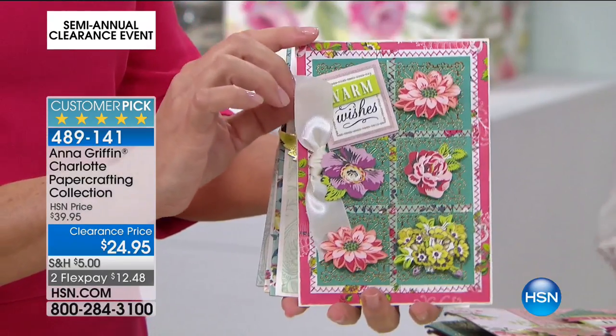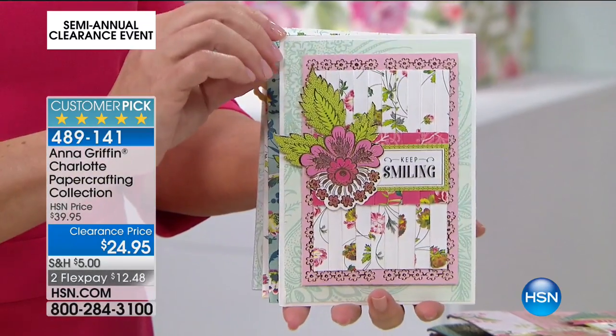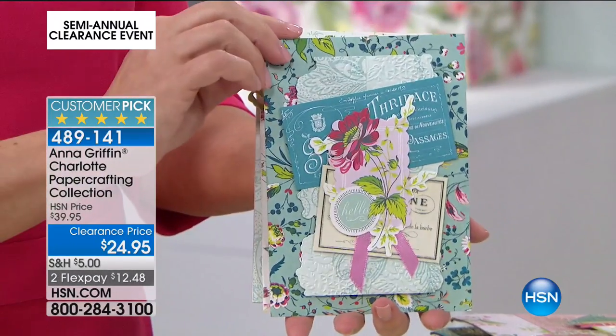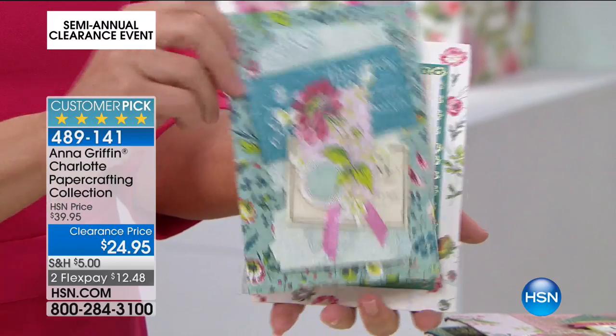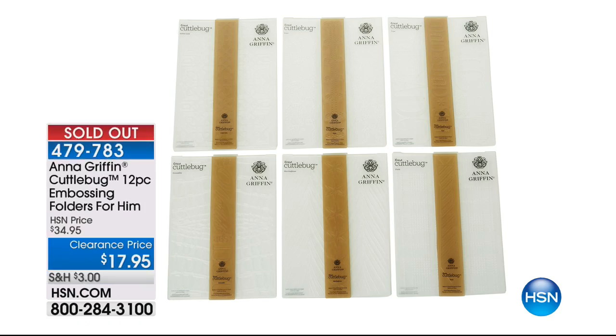Okay, so lots of cards here. We could go on all day with these. We really could. But there are fewer than probably 200 now available. So thank you. $24.95. Grab them if you can. That's such a comprehensive kit. Sold out are the Cuddlebug embossing folders for him, and one of our 5 and 5s, sayonara.